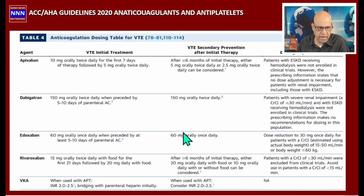And here is a list of the anticoagulants that are available to treat patients with venous thromboembolic condition. We have apixaban, which is 10 milligrams twice daily for first 7 days, followed by 5 milligrams orally twice daily. And there are some things that we need to keep in mind to reduce dose under certain conditions. And of course, we need to keep in mind the kidney creatinine clearance, which has an effect on the dosage on most of these drugs.